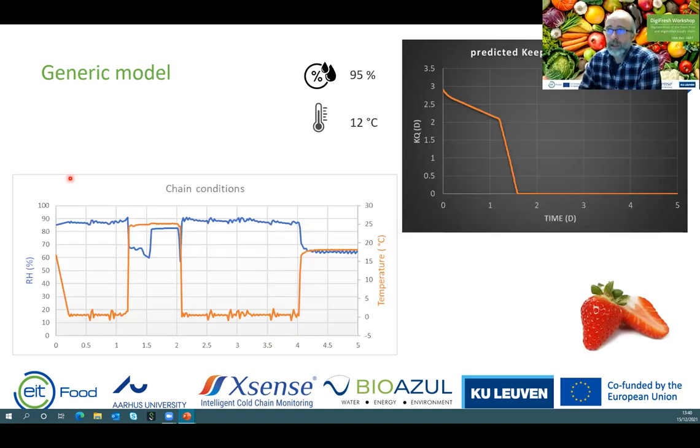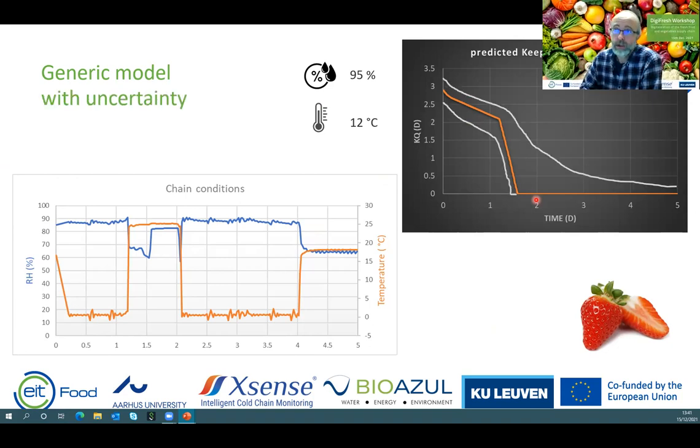So currently, using the input from loggers, we can work with the kind of expected average behavior of a typical batch to judge the performance of a chain. But if we can include some uncertainty in there, we can make it explicitly visible that this is only an estimate, but your particular batch might be a bit out of it, unless we can indeed come up with a proper characterization of every batch over and over again. So these are two of the main challenges I can foresee.